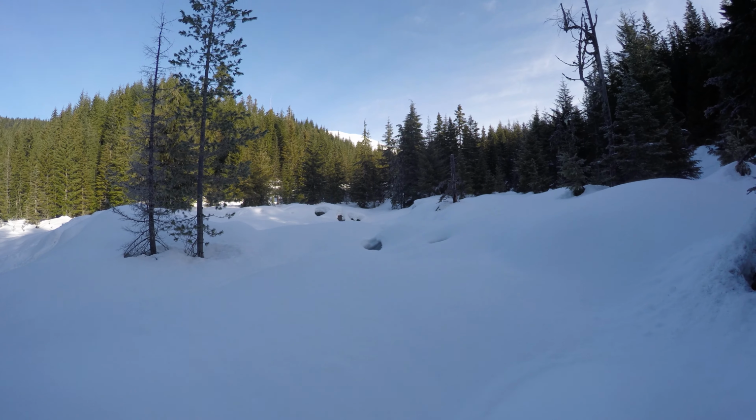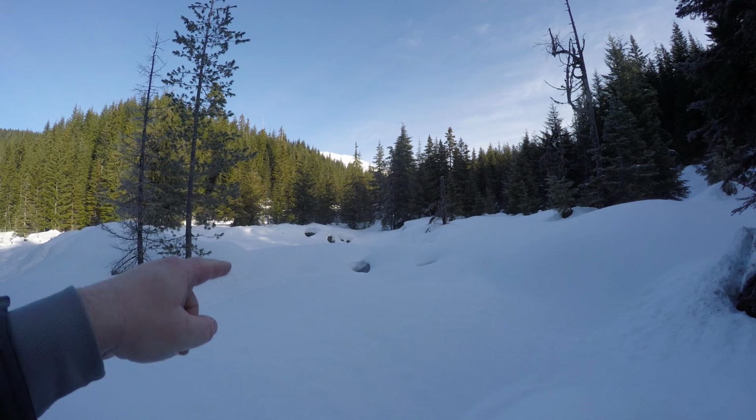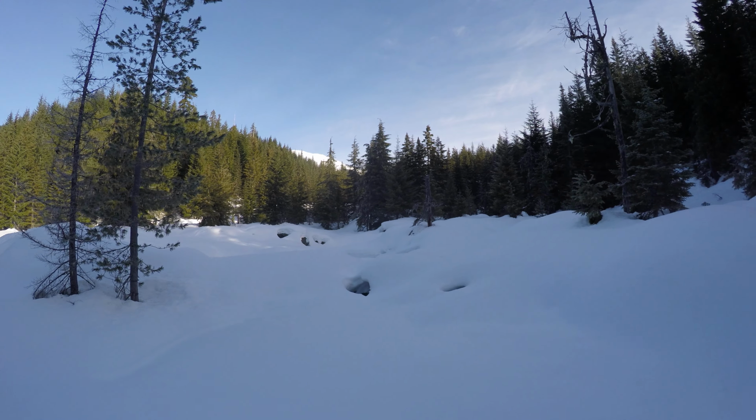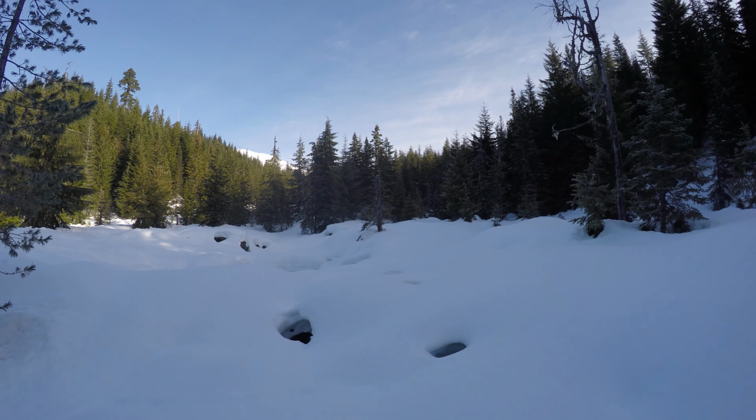So let me stop here and look around. There's more holes ahead, and there's the top of Mount St. Helens. Unfortunately, that's about the best view of Mount St. Helens I'm gonna have here. It's just too low to the horizon.